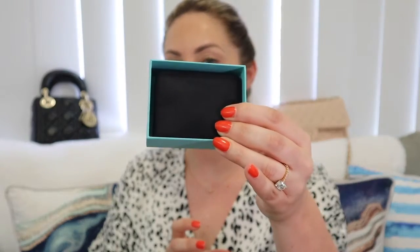Inside is like a suede box, and then inside that is some pearl earrings. These ones are part of the Tiffany signature pearl collection. They are Akoya pearls. I will get into what the different types of pearls are, where they're sourced, etc. later in the video. But we'll just talk about these ones first of all.